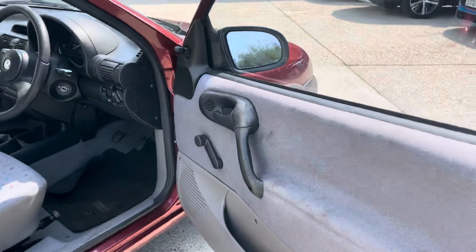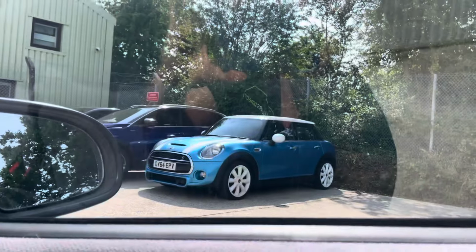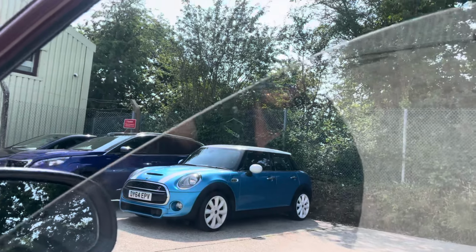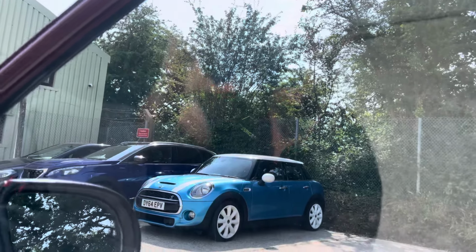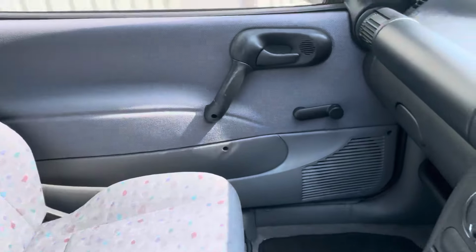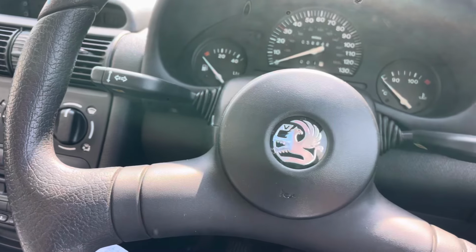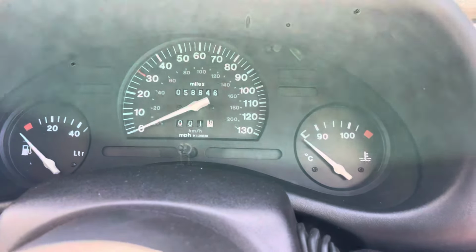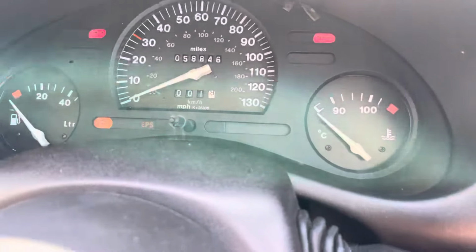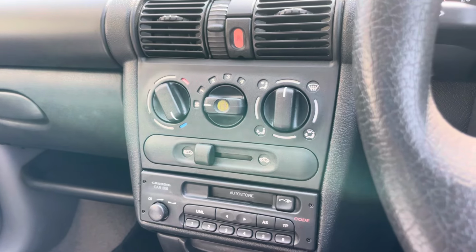Air conditioning is achieved by this remarkable contraption here, which if I turn, you'll see it lets air into the car, and then you can prevent air getting into the car by doing that. Let's just hop inside. 5-speed gearbox. You can see the current mileage there, just 58,000 miles, so it really has not been too many places in its lifetime.